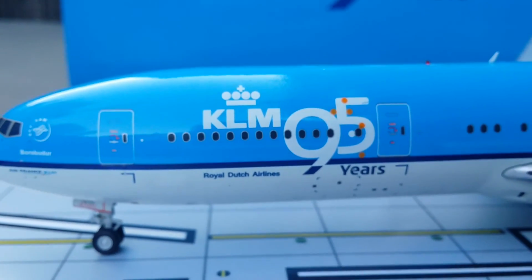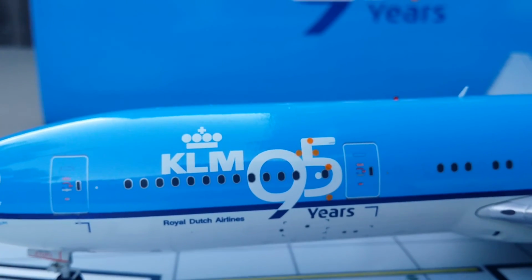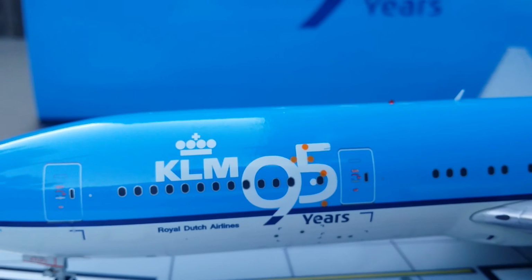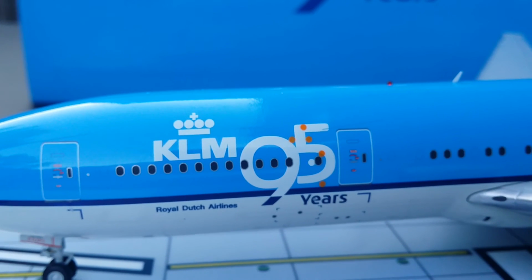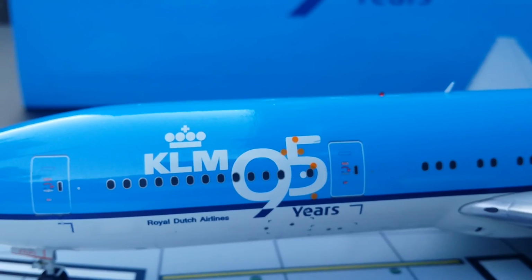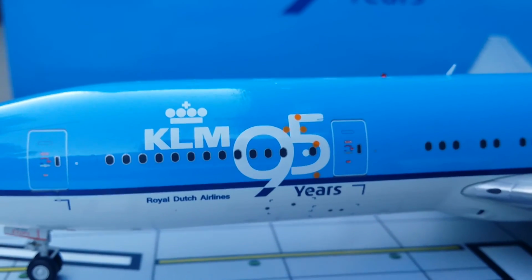And then at 95 years, that decal there, the 95 years decal, was commemorated on this aircraft when KLM Royal Dutch Airlines reached a prestigious milestone when the airline celebrated their 95th anniversary on October 7, 2014, which was last year, okay? The 95 years decal was first put on the MD-11 before KLM retired that aircraft on November 11, 2014. This decal is now seen on most of KLM's 777-300ERs, Boeing 747-400, 747 Combis, and the A330s, okay?